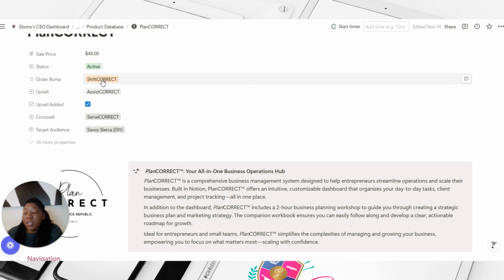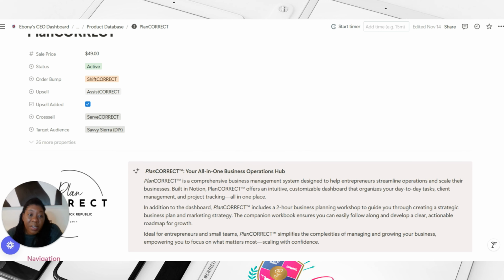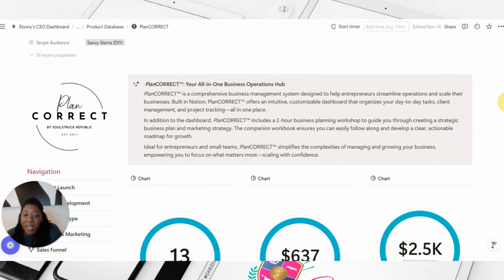And then we also identify, since we're rebuilding funnels right now so that every product is in at least 3 different funnels, that on this sales page, an order bump for this is going to be shift correct, an upsell is assist correct, and a cross sell is serve correct. And then the target audience for it is 𝗧𝗵𝗲𝗀. We have 4 different target audiences, but we break them down. I'll show you where the audiences live in a second.